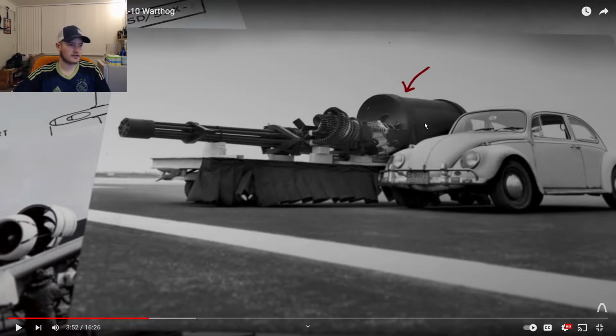Okay, I understand that that's the ammo drum thing, and that's the actual gun. That's a full-size Volkswagen Beetle. That's insane, okay? Just look at it.